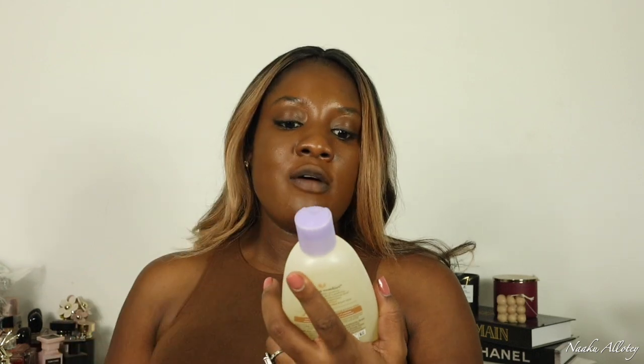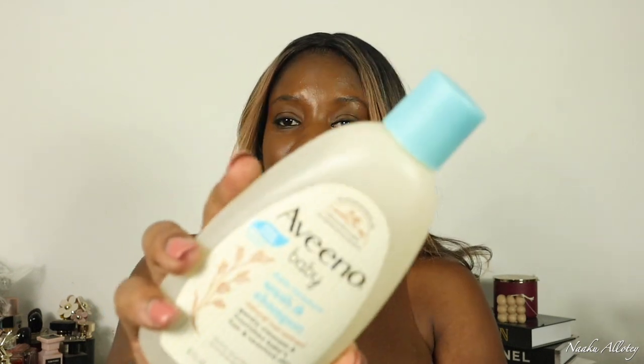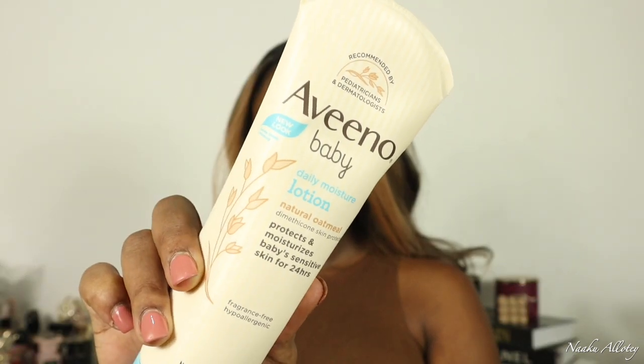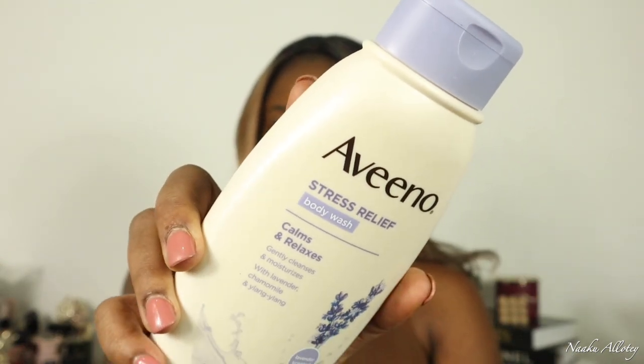I have the Aveeno Calming Comfort Bath. And then this is the Aveeno Baby Moisture Wash and Shampoo. And then in here, this is the Aveeno Daily Moisture Lotion. And then the last item in here is the Aveeno Stress Relief Body Wash. There you have it. So this goes into our wash bag.